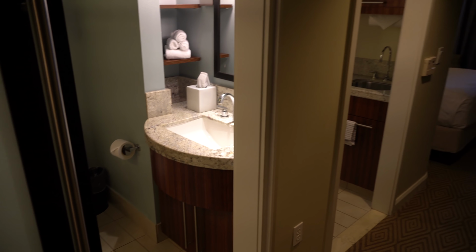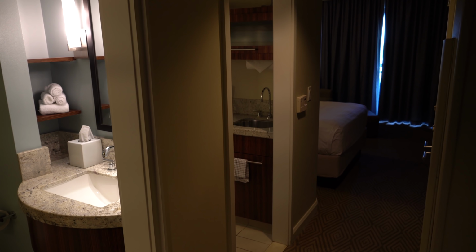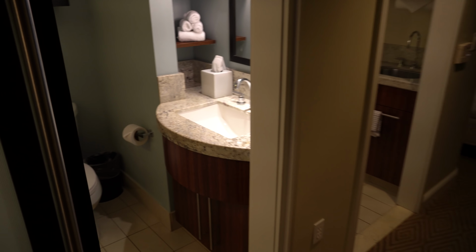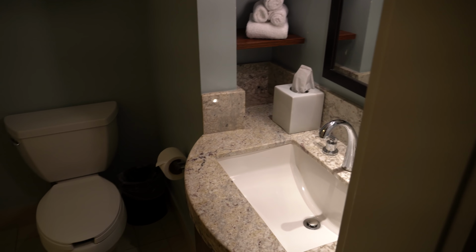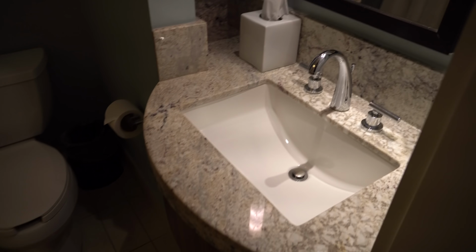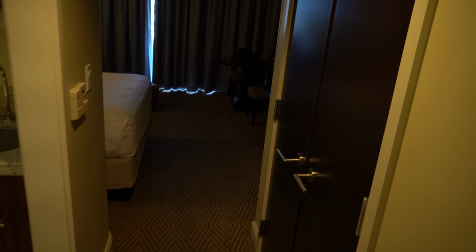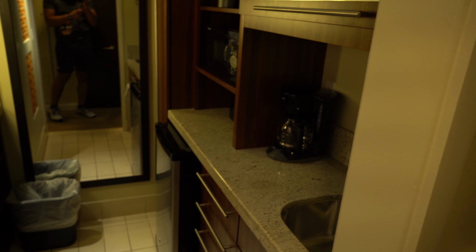Magic. We are staying at Bay Lake Tower, which is connected to the Contemporary Resort. This room is a studio, theme park view. Let me show you the room. Walk right in, and you are greeted with your bathroom. Really cute. There is me. Hey guys. Nice bathtub. I did notice it does not have the soap dispenser for shampoo, but we do have the little bottles ready to go.